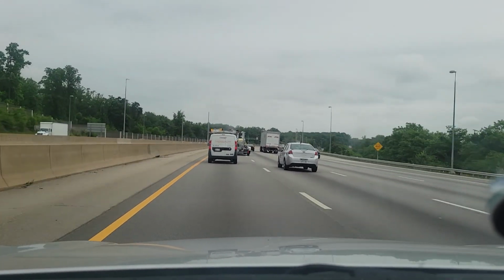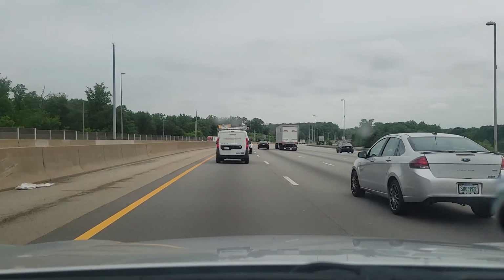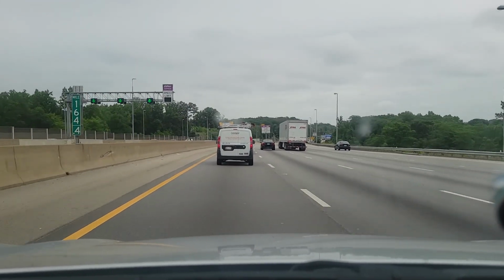Did you see that guy swerving right up ahead? The little truck guy. He's towing something, and he was trying to change lanes a second ago and swerved back a little bit.